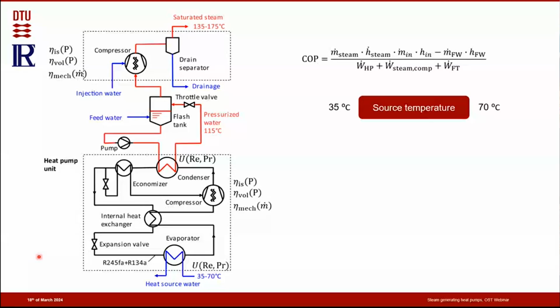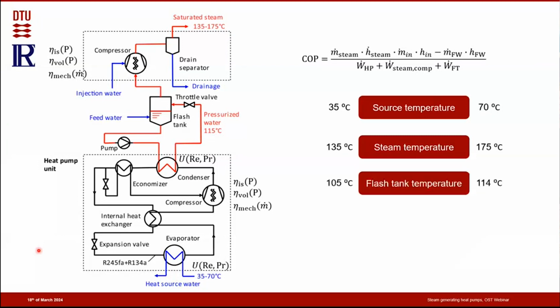We changed the source temperature from 35 to 70 degrees, varying it through the range. We tested steam temperatures from 135 to 175 degrees. Flash tank temperature was a bit more modest, in an interval from 105 to 114, to be able to operate safely with the design of the flash tank as it is now. And then capacities from 280 to 535 kilowatts in heating capacity.